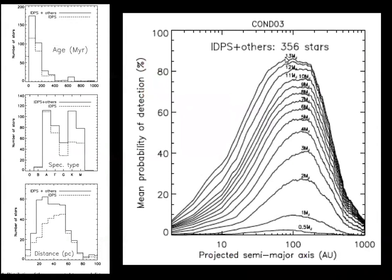So if you take a 13 Jupiter mass object for 256 stars at 100 AU, you get 90% chance roughly of detecting it. And for a 1 Jupiter mass object at 100 AU, you get a 10% chance of seeing it. Or only 10% of the stars could have seen it, is another way to see it. So this is what we're using to derive statistics. So it's really model dependent.